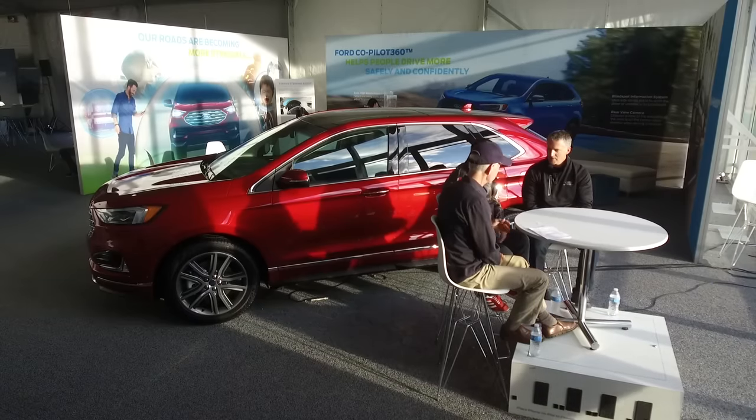Yeah, in fact, Mac Murphy, who watches the show, wrote in to ask what kind of transmission. You just answered that, 8-speed automatic. Is that one that Ford makes, or are you buying this one? Absolutely, it's a Ford manufactured transmission, and you'll see its application across multiple vehicles moving forward.